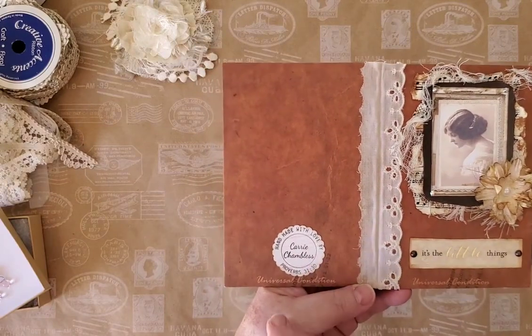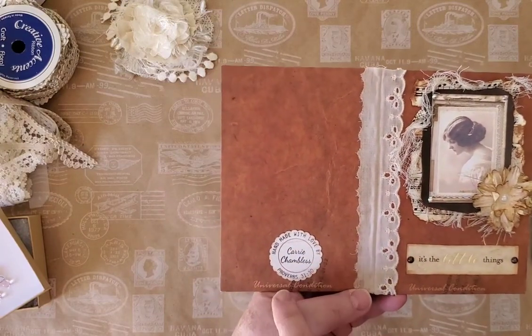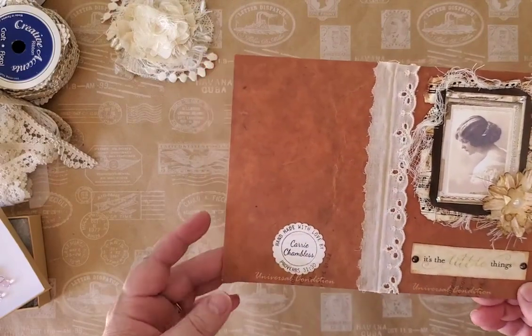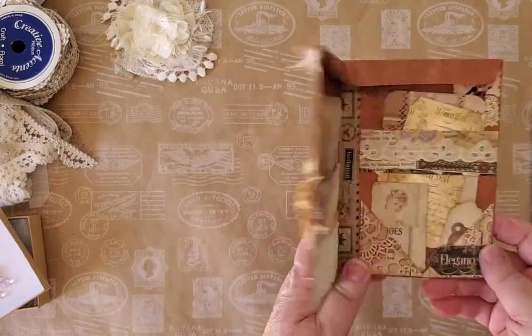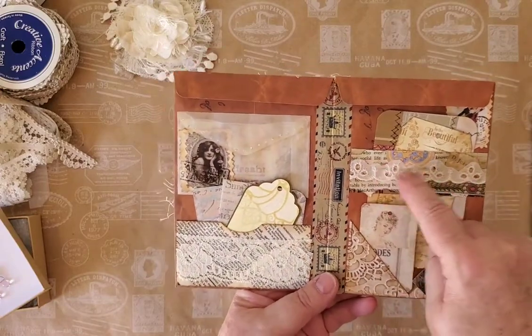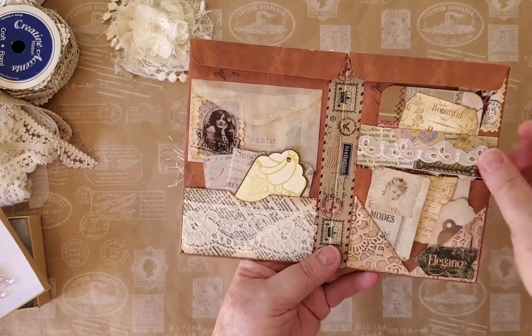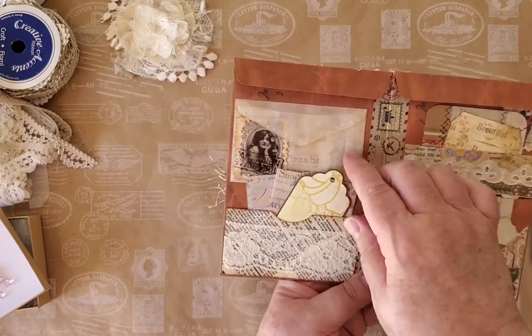It's Carrie Chambless, handmade with love, Proverbs 31:30. And I won't tell you what that is. You need to go and look it up. But I just thought it was so sweet. So you've got a belly band here and little pockets here. Just as sweet as anything. And this was more of the happy mail.